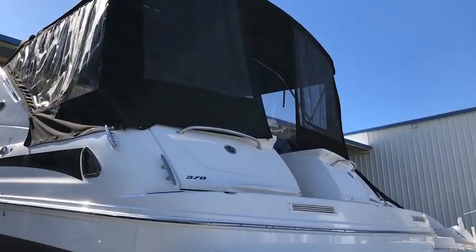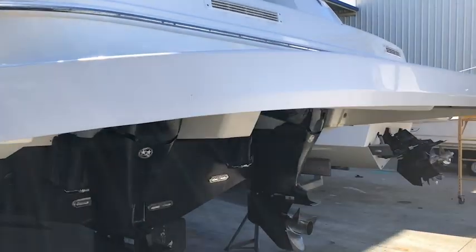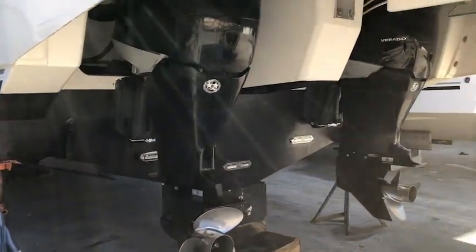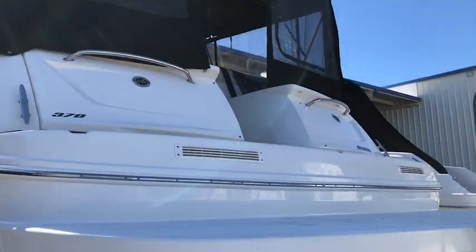So here we are on the back side of this Venture, and if you look down below your swim platform, you can see there's two outboard motors tucked in here. Very unique design, well ahead of its competition for the year. Nowadays, that's what everything's starting to go to, so I guess they had it right.